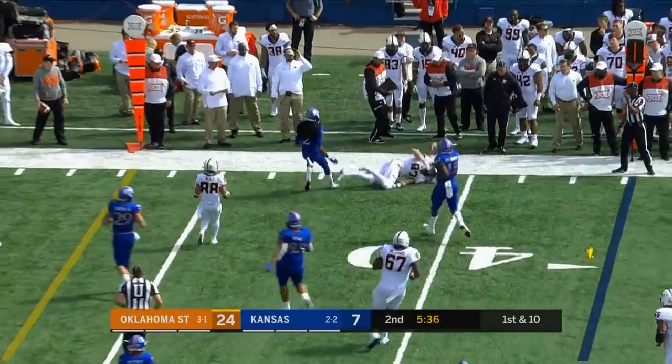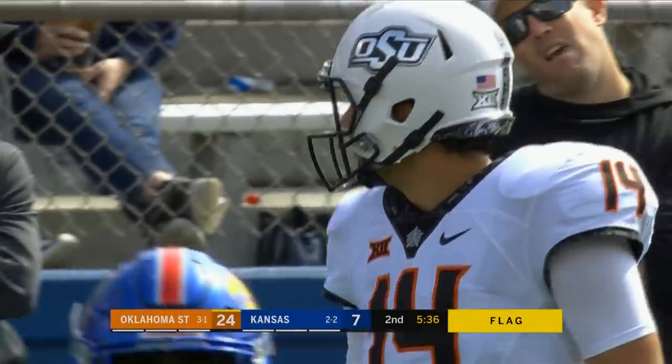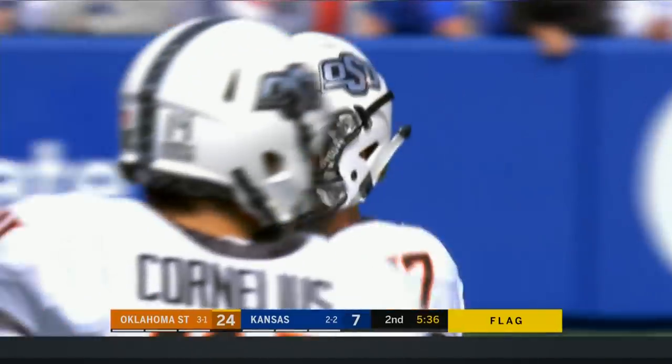Throw by Cornelius, trying to go to Logan Carter. Cowboy back out in the flat. Flag is down as this drive for Oklahoma State starts with them leading by 17 and at their own 37.